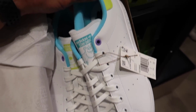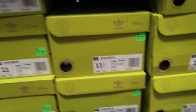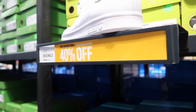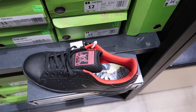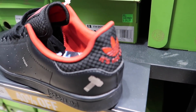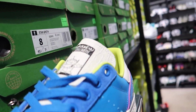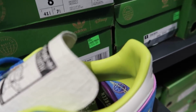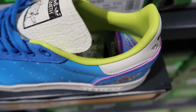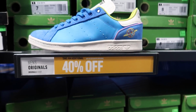Interesting. It's very confusing because the box that I have says 120, but these all say 79 and then it's 40% off. That's outlet pricing. They also have some Thor Stan Smiths with Mjolnir on the back. And then I think that these are like Toy Story ones. Yeah, you can see there's the green aliens up there. And I think on the inside there's some green aliens too. Planet Pizza right there. So 40% off of $100.